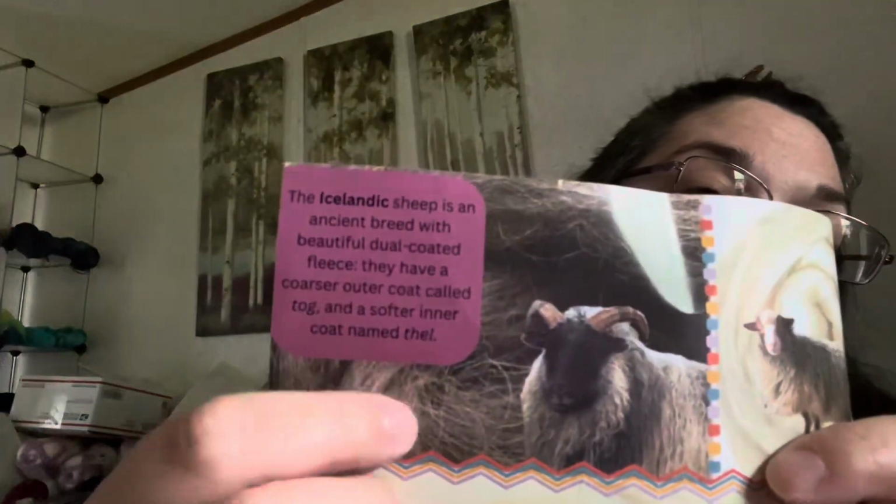Okay. The Icelandic sheep is an ancient breed with beautiful dual-coated fleece. They have a coarser outer coat called tog and a softer inner coat named thel. I have no idea if I pronounced those right, but that's what I'm going with. And there's the Icelandic sheep. Brenda Bear, if you know who Bear's Crocheted Critters is, is actually making a little amigurumi Icelandic sheep with Icelandic wool she spun, which is really cool.